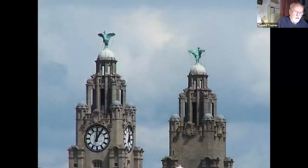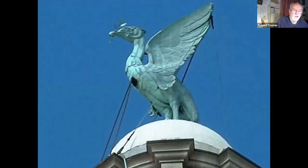And here are the Liver Birds on the Royal Liver Building, or one of them, just a close-up. They're 18 foot tall, they have a 12-foot wingspan, and they're thought to represent a cormorant.